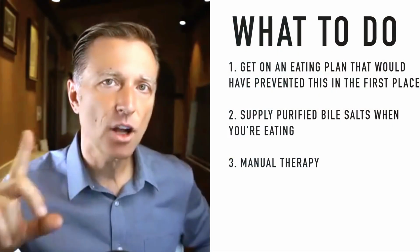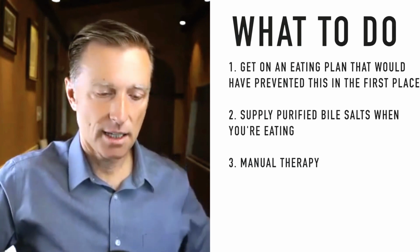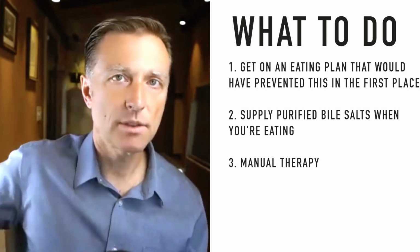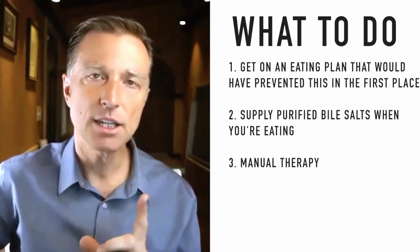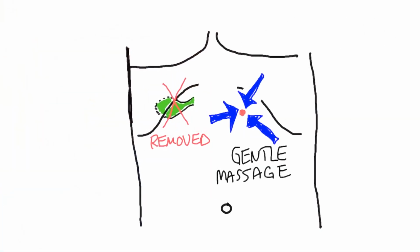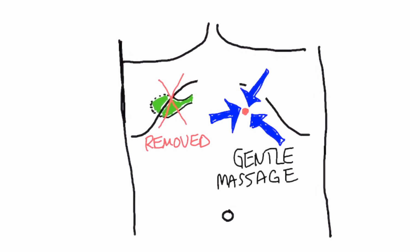So if you already had your gallbladder removed and you probably have some incision on the right side, you don't want to be massaging or doing any type of manual therapy in that area. Why? Because there was an injury to that area. Instead, you would want to work on the opposite side, on the pancreas side. And I put a diagram exactly where to press. It's basically the mirror image or opposite point to where you had the surgery.